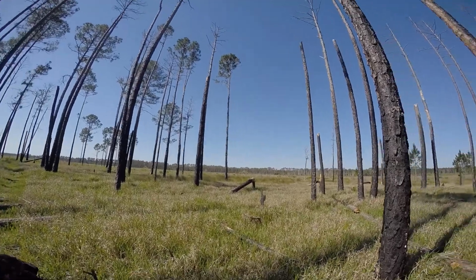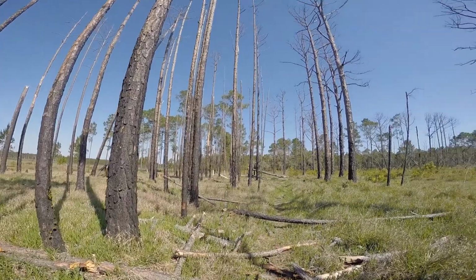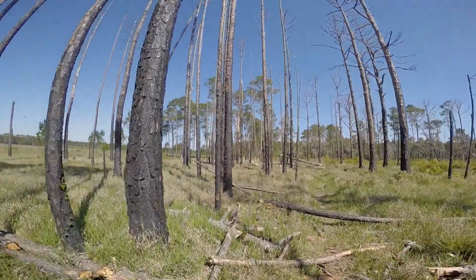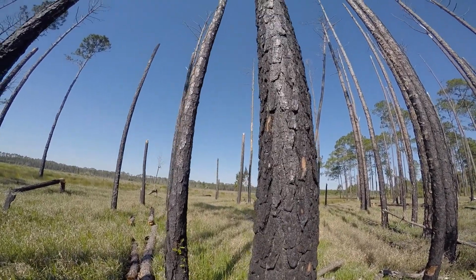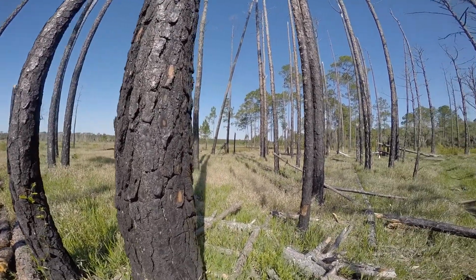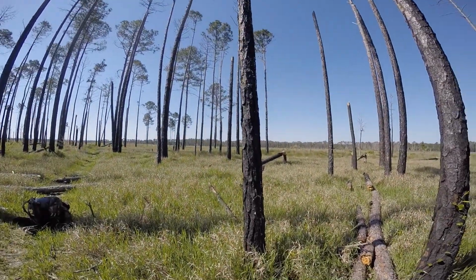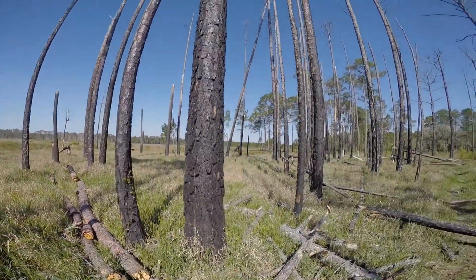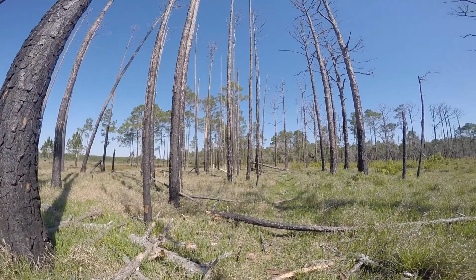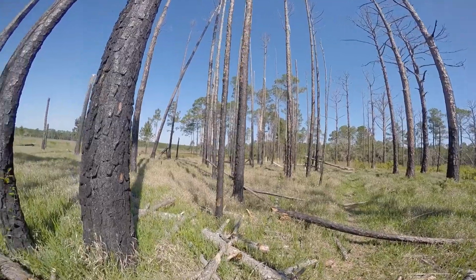Stopping for a little break. I'm in an area that you could see I've seen some fire. Look at the bark of this pine. And you could see all these trees down around here that have fallen over due to the damage. This is why you don't want to put your tent anywhere around trees like this, because the likelihood of it falling one evening is pretty good.